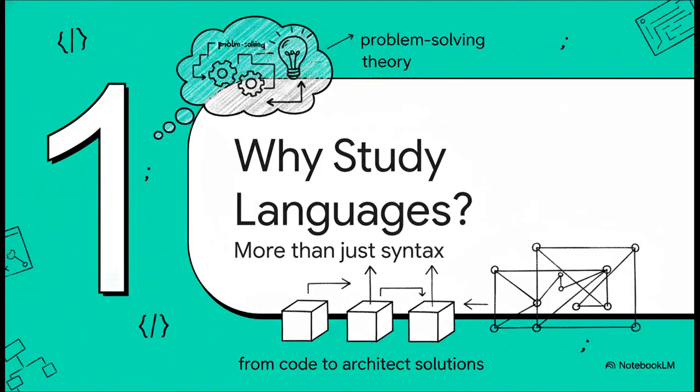All right, so section 1, why even bother with the theory? It's a totally fair question. You could just learn the syntax of one language and be done with it, right? Well, the thing is, understanding these core principles makes you a fundamentally better problem solver. It's the difference between just writing code and actually engineering a solution.